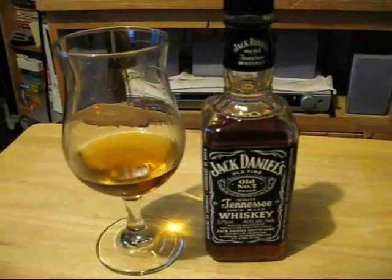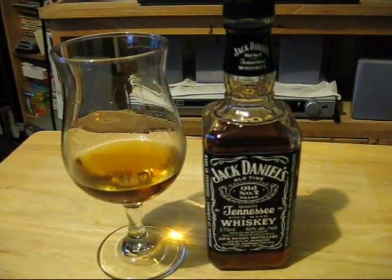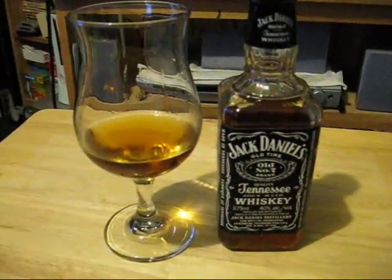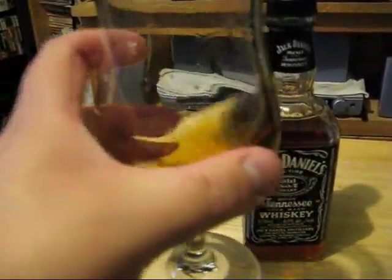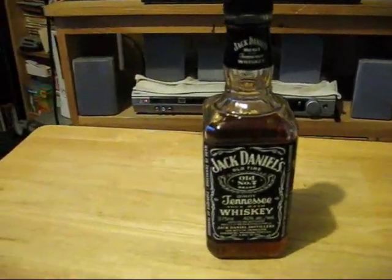Whoa. One thing you gotta say for Jack Daniel's is it's definitely a sipper. If you're a newbie to whiskey, you might want to stay away from Jack Daniel's. They'll test your balls, that's for sure. It's a harsh whiskey going down. Very warm. It's got quite a bite to it.